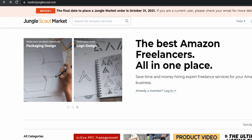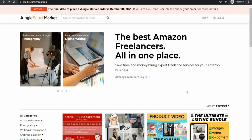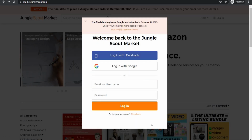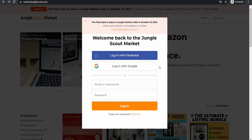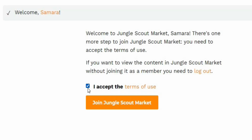Step 1 is to go to market.junglescout.com and click here where it says log in to make an absolutely free account. You may do this by signing up using your Facebook account or your Google account. After signing up, it will send you back to the website and your account will be created. You will simply accept the terms of using their privacy policy and then click Join Jungle Scout Market.